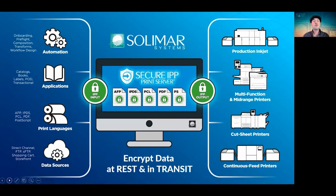We also have our new product, Secure IPP Print Server. If you're familiar with IPP and IPPS, you'll know that this is a great protocol. It's been used in many distributed print environments and secure print environments. And now we're bringing it to the production environment so that you can encrypt data at rest. And now with Secure IPP Print Server, you can secure it in transit. So if you have these security requirements, make sure you talk to your Solimar representative, or Marianne and I, we'd be happy to help you.